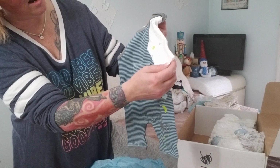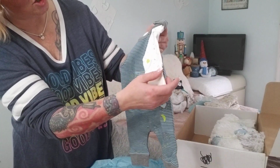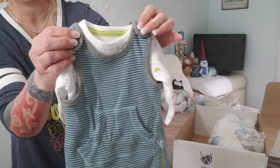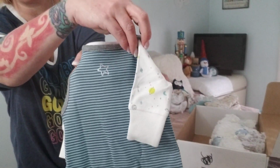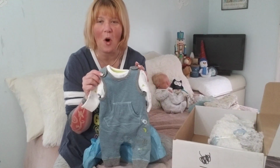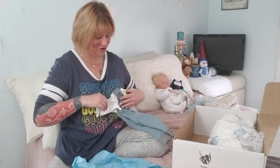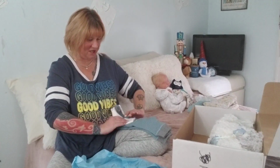And it has rocket ships and moons and stars, and it looks like Saturn on there, and the two little buttons or snaps on the top of the overalls are green stars. How cute. And on the back it has a silver star. This is adorable. I love stripes. This is so cute and totally like with a little astronaut diaper, so matching.